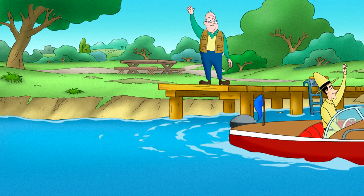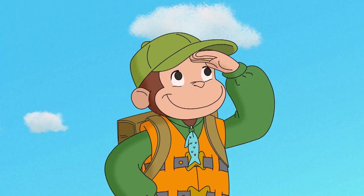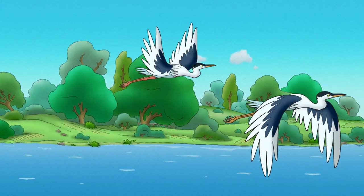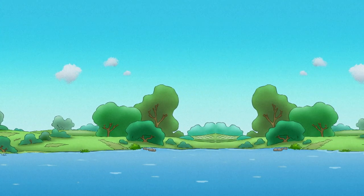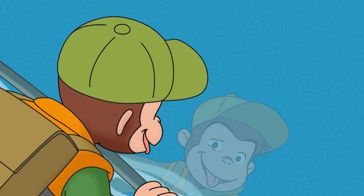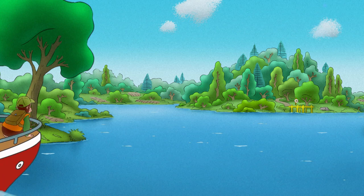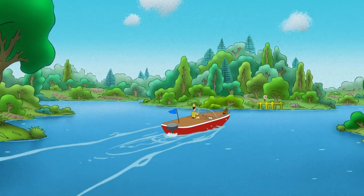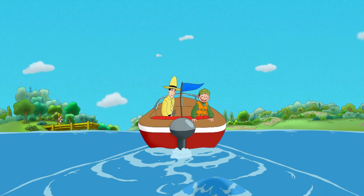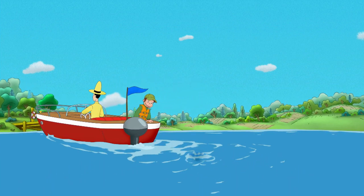At last, it was time for exploring. An explorer always keeps an eye out for interesting things. George saw interesting birds, interesting fish, and a very interesting water monkey. But the most interesting thing George saw was a water lump, and it was following them.